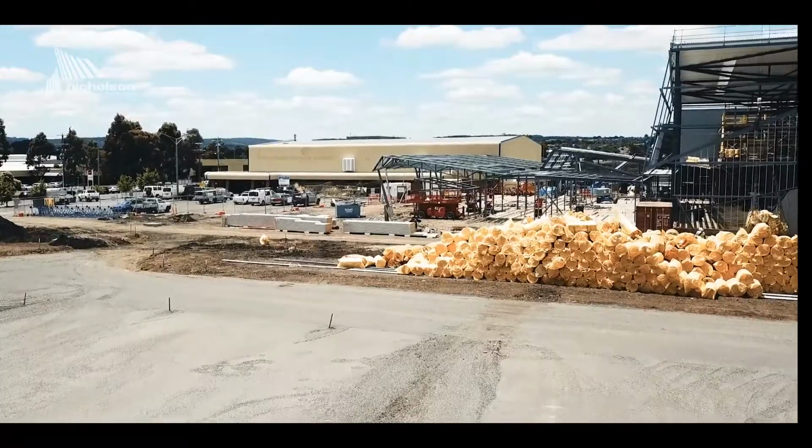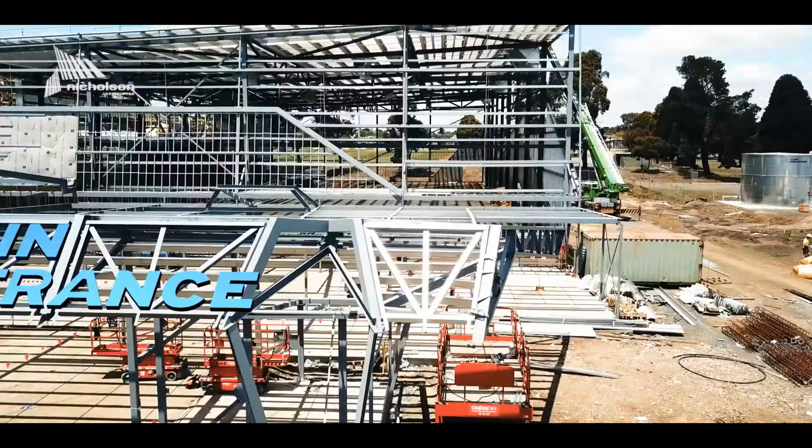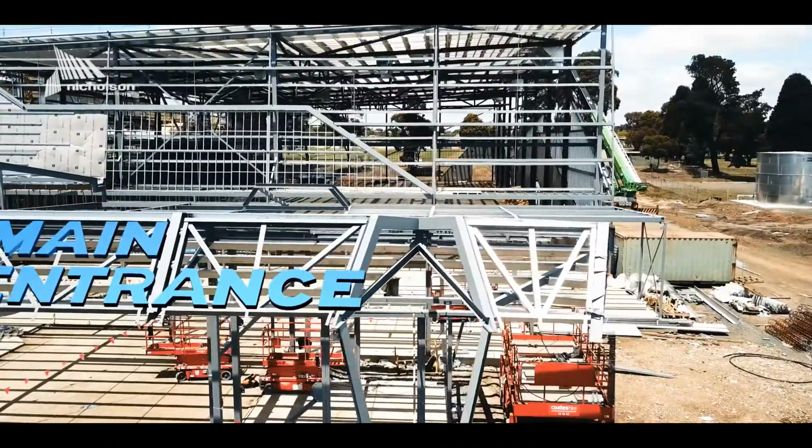With the main entrance steelwork in place, the building now shows off its true profile.